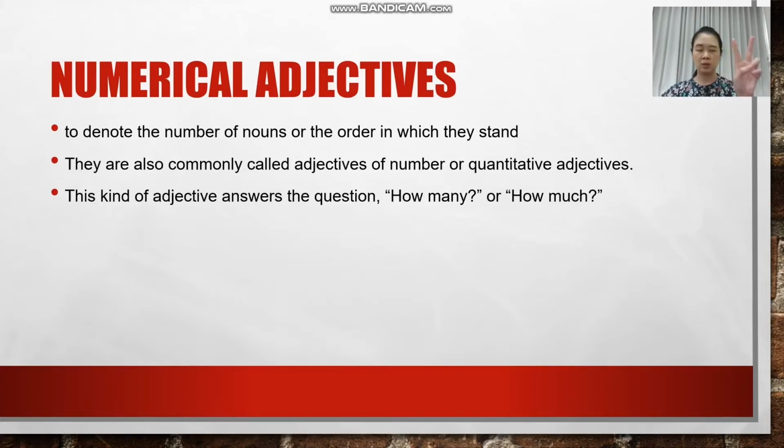So there must be something different, okay? The first one is about the number, and another one is about the order, okay? And they are commonly called adjectives of number or quantitative adjectives. Okay, so we have several names for the numerical adjectives. Some of you may address them as numerical adjectives, adjectives of number, or quantitative, because it's something about the quantity, not quality, right? It's about the quantity. And this kind of adjective answers the question how many or how much, and then you can use this kind of adjective to answer this kind of question.